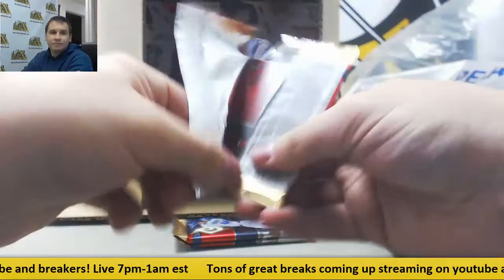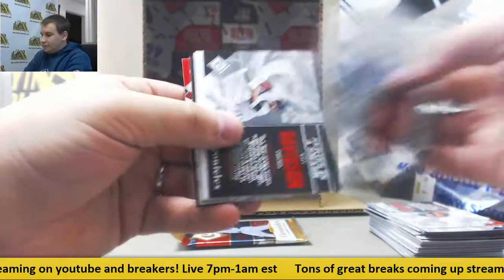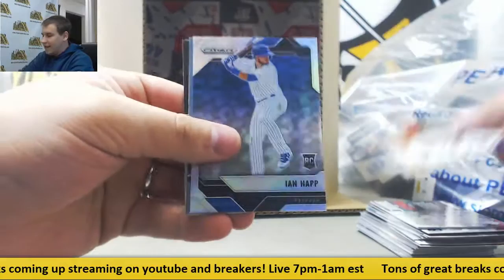Magneuris Sierra, $4.99. Hunter Pence to $3.99. And last pack of box 8. Ian Happ rookie and Josh Hader, $1.99.